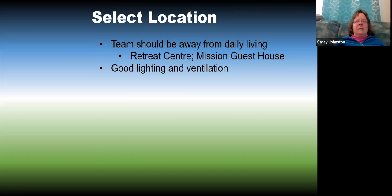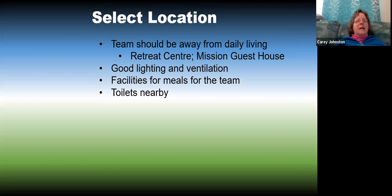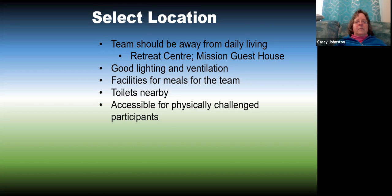You want to have good lighting and ventilation. You're sitting down doing concentrated work. If the lighting's not good, or if it's too hot or stuffy, it's hard to stay focused. You want facilities for meals for the team. Usually the team will have at least one meal a day together, the midday meal. Oftentimes, if they're at a retreat center or a mission guest house, all three meals would be provided. You want to have good access to toilets nearby and in good condition, and accessibility for physically challenged participants.